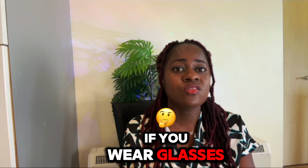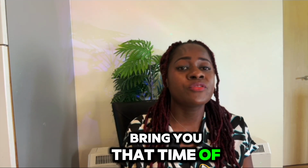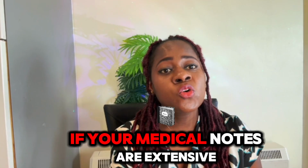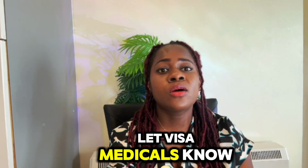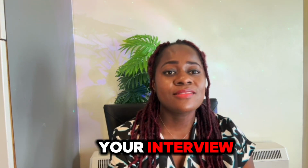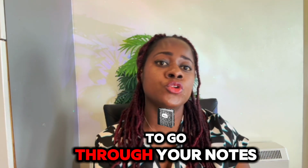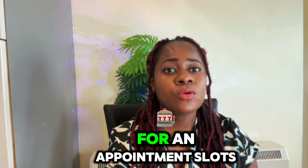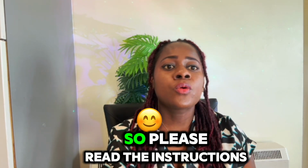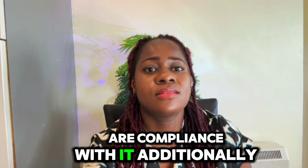If you wear glasses, you need to go there with your glasses or your contact lens. Bring it at the time of your interview. If your medical notes are extensive, more than 10 pages, then you need to let visa medicals know before you come in for your interview, because then it allows them to give you extra time with the doctor to go through your notes. If you don't inform them about this, then you'll be charged for an appointment slot. So please read the instructions so that you are compliant with it.